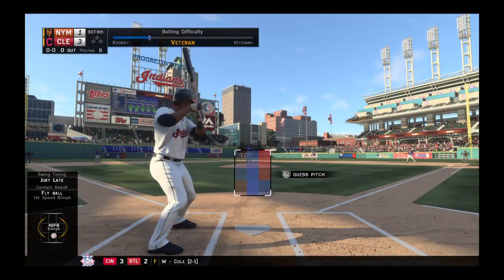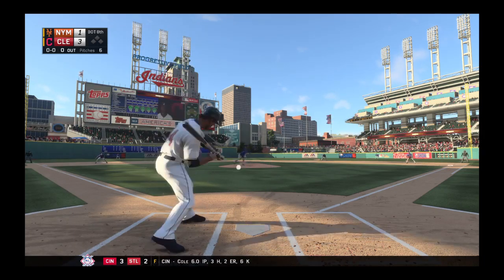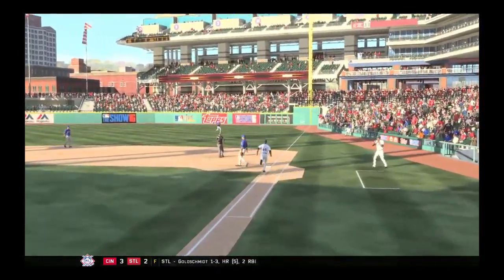Pedro Dias digs in to lead off the bottom of the 8th inning. First pitch of the at-bat. On the ground to third. Carpenter is there, and he's retired here, 1 away.